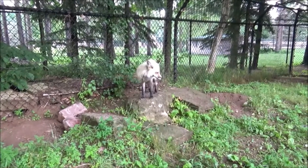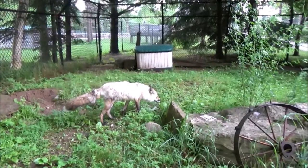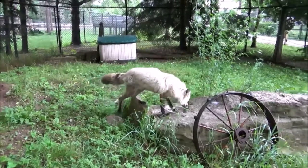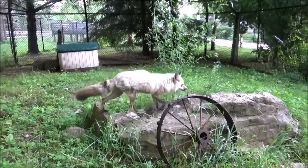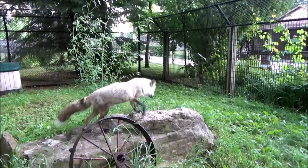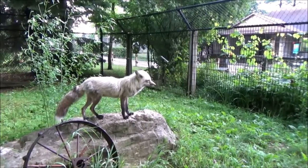There are 37 species of foxes, but only 12 belong to the genus Vulpes, or true fox. The best known of them are the red fox, the Arctic fox, the kit fox, the fennec fox, and the gray fox. The kind of fox that we have here at the new zoo is the red fox, which is the largest species of fox.